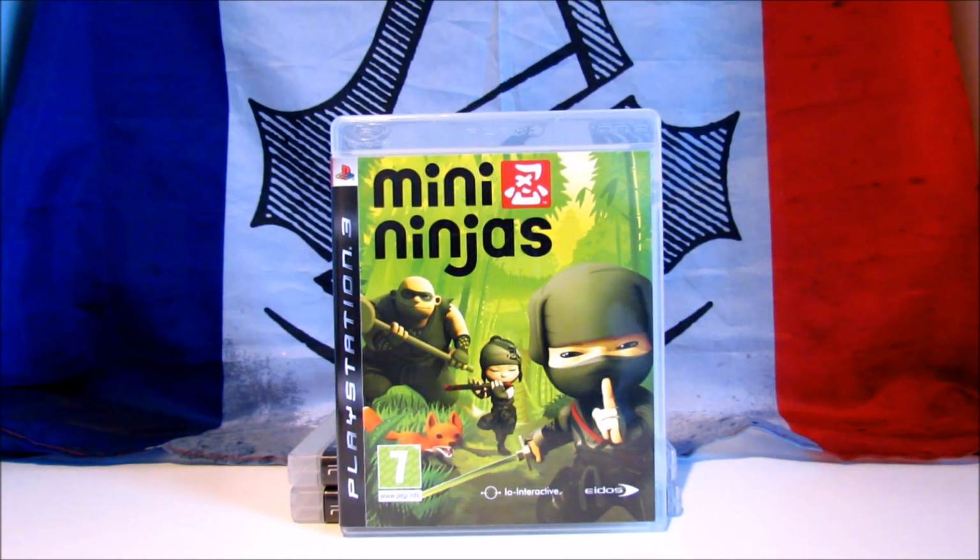Mini Ninjas. Developed by IO Interactive and published in 2009 by Eidos Interactive, it is a third-person action adventure game where you control a ninja named Hiro who must rescue his fellow ninjas from the evil samurai warlord. The game received mostly positive reviews, scoring 73 on Metacritic, and the price on Amazon.de and .com is around €15 or dollars. The UK version, I think, is cheaper.